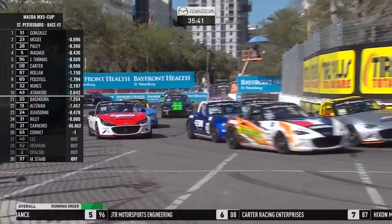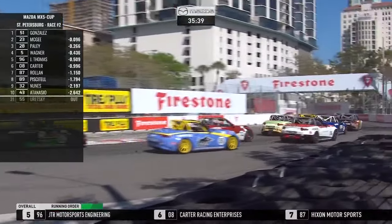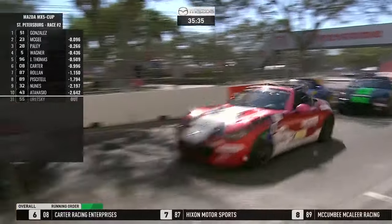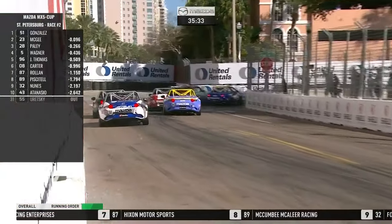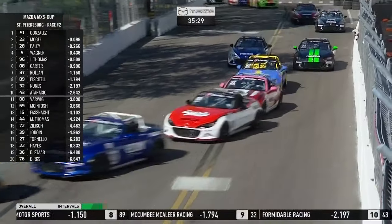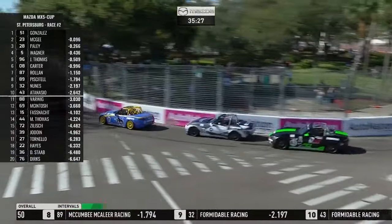That's how it snakes around in this part of the track. Normally it would be follow my leader around this part of the circuit, but the MX-5 drivers, well, they don't know what that means. They'll go side by side anywhere in the Idemitsu Mazda MX-5 Cup.